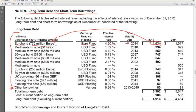There's a medium-term note with a $1 billion principal amount. So a note is sort of like a bond. It still pays coupon payments, but not as long-term. US dollar fixed interest rate means the interest rate doesn't change over the life of the bond. We've got the effective rate. And notice that the balance is increasing between 2011 and 2012. And it's at a point where it's below the principal amount.